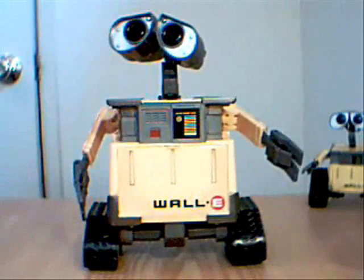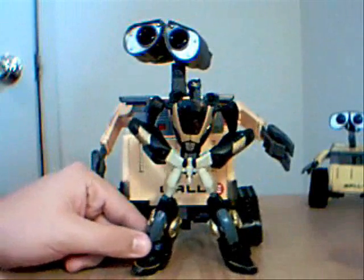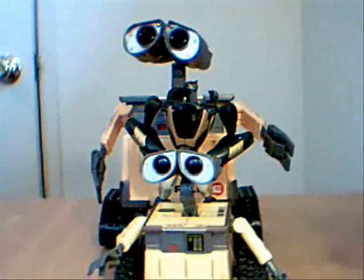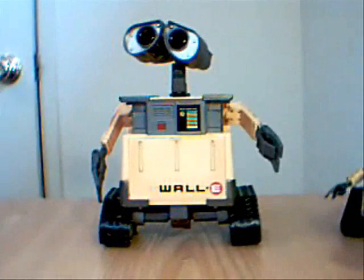Let me just show you, for comparison purposes, Animated Prowl with them. As you can see, they're fairly big. Here's a little guy. So you can kind of see the size scaling here. But yeah, definitely bigger. Get my arm out of the way, all that jazz.